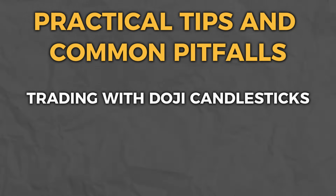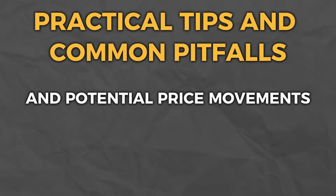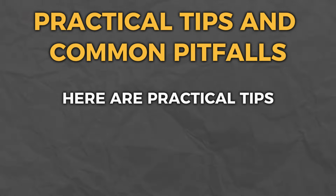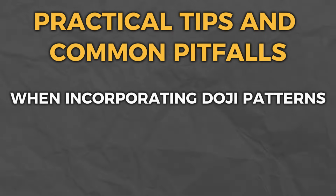Trading with doji candlesticks can provide insightful cues about market sentiment and potential price movements, but like any trading strategy, it comes with nuances that require careful consideration. Here are practical tips and common pitfalls to keep in mind when incorporating doji patterns into your trading strategies.